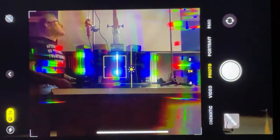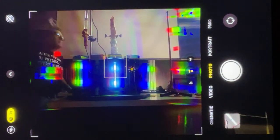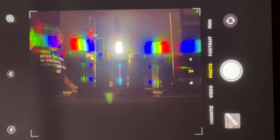You see the very specific lines coming from this? Yeah, you see that. Here we go. Anybody know what this element is inside here, from those lines? Mercury. If I turn on the CFL bulb, you can actually see that those lines match up with the CFL bulb because the CFL bulb has mercury inside it.